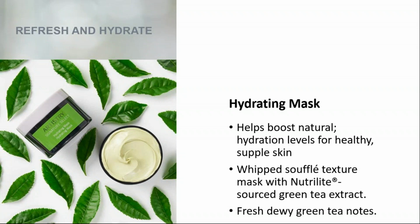So with a high percentage of moisture boosting humectants, and humectants actually help draw moisture into the skin and seal it in, and this includes rich emollients, a special moisturizing liposome and sodium hyaluronate. The hydrating mask attracts water and seals it within the skin. The mask helps soothe the skin from external irritants such as pollution, and that includes the wind, and also the super dry air in planes and over air-conditioned rooms. I don't know about you, but sitting in air conditioning really dehydrates my skin. And it also includes Nutrilite-sourced green tea extract, an ingredient known for its antioxidant power.